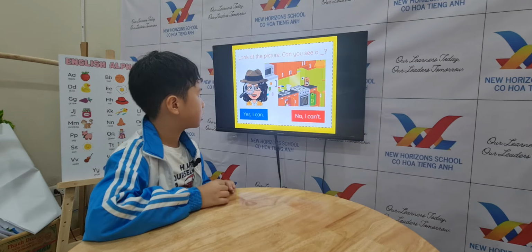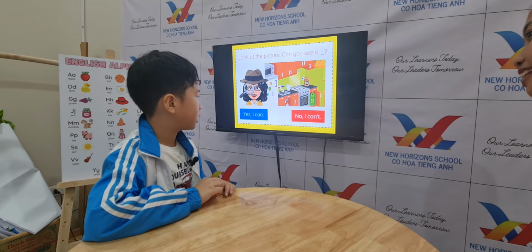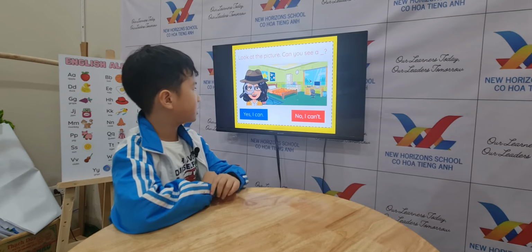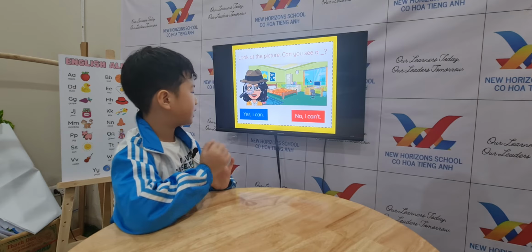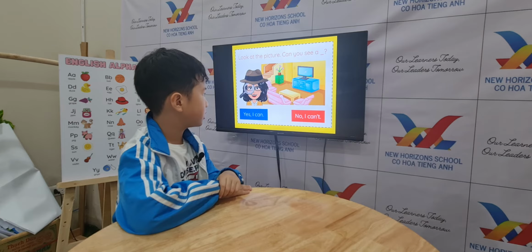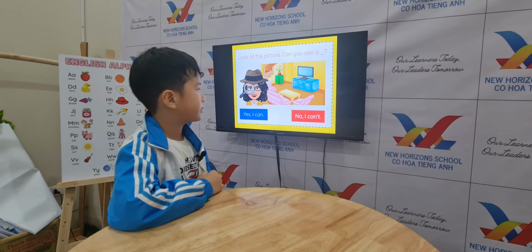Okay, next. Can you see a stove in the kitchen? Yes or no? Yes, I can. Okay, next. Can you see a bed in the bedroom? Yes, I can. Can you see a fridge in the bedroom? No, I can't. Can you see a TV in the living room? Yes, I can. Can you see a sofa in the living room? Yes, I can. Can you see a stove in the living room? No, I can't. Okay, very good.